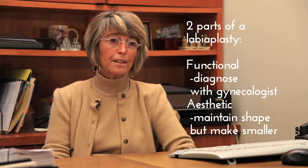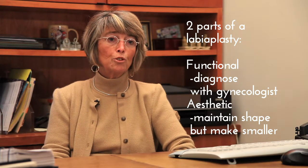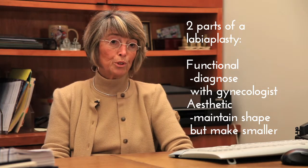However, if we're going to discuss the aesthetic part of a labiaplasty, we do not need to investigate those issues, and we can just discuss the ways we can reduce the size. To best describe that procedure, imagine that the shape of the labia is the same as the wings of a butterfly. If you are going to reduce the labia, you want to maintain the shape, but you want it to be smaller. You want to make sure that sensation remains intact, as does the blood supply.